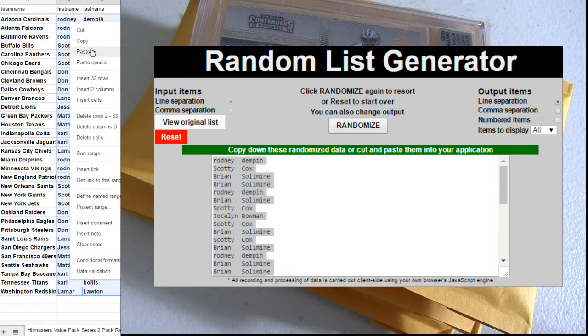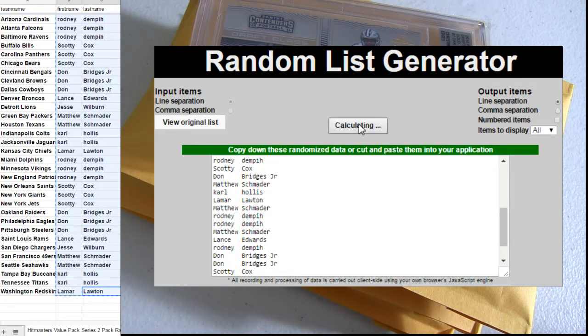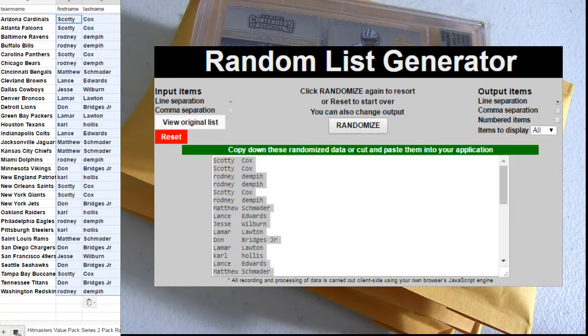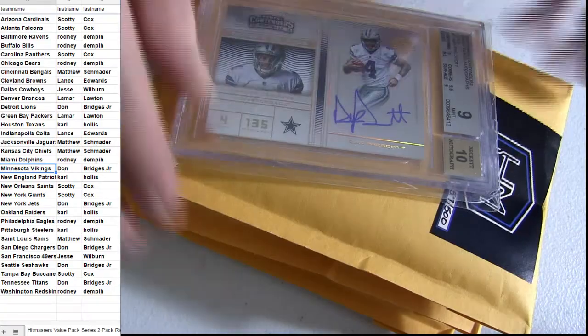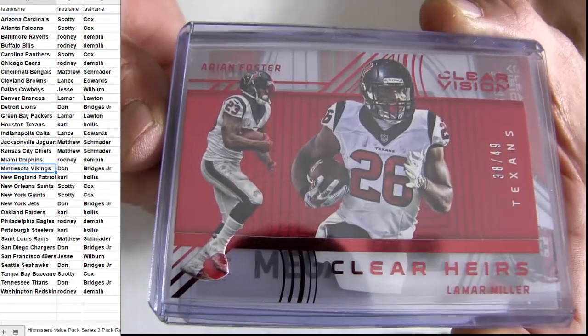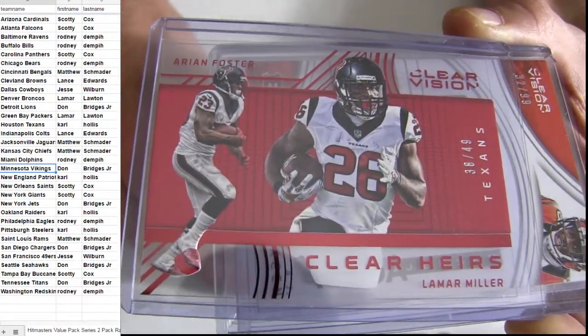All right, HM Football Series 2, pack 71. 5 times in the mixer, top spot in the $1,000 random. That's Scotty on this one. Alright, on top some Atlanta, some Texans. Hold up. Foster. Red threw me off. Looking for Falcons. Houston for the pickup.